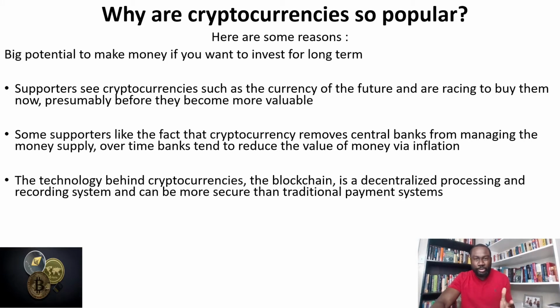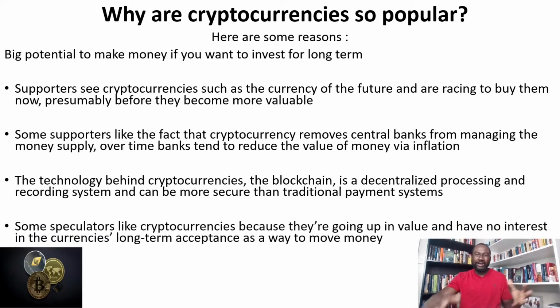And the technology behind cryptocurrency, the blockchain, is a decentralized processing and record system and can be more secure than traditional payment systems. So security is big with crypto, with the blockchain. You don't have to worry about hackers getting into the bank and doing all that. So make sure you keep your information safe. Some also say that because cryptocurrency has become so popular, it's going to increase in value, along with the interest and long-term acceptance as a way to move money.